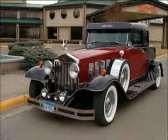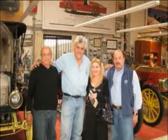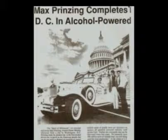Well, I like the Spirit of Minnesota. I built that in 1978. That was the first 100% ethanol-powered car built in the United States. Of course, I drove it 6,000 miles across the United States, and Senator Rudy Boschwitz drove it 6 blocks, and the Washington Post newspaper came out and took his picture.